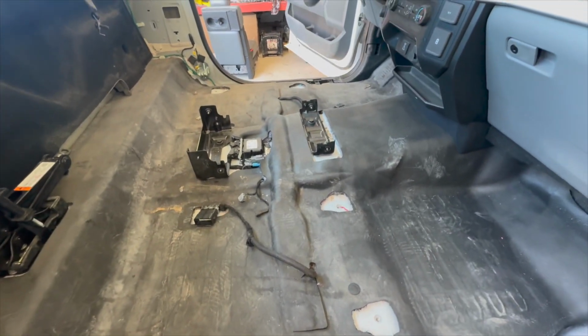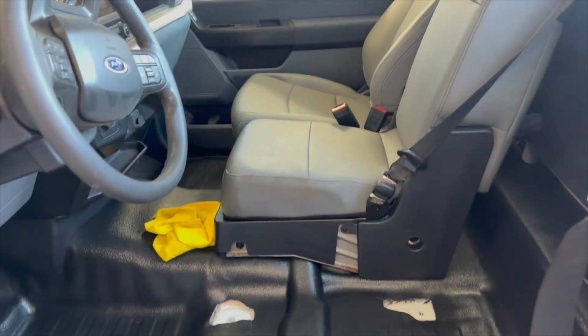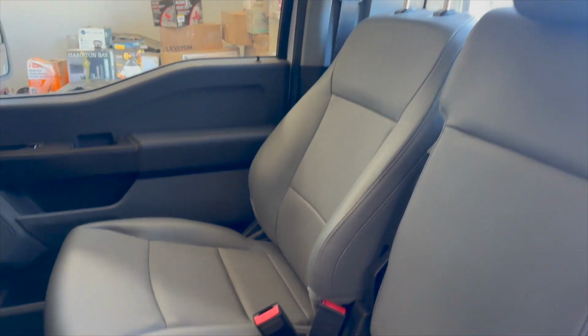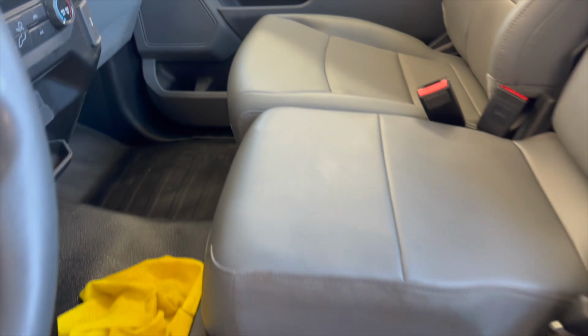because it's gonna be a lot easier when the seats are not here. One more seat left, and this truck inside is complete. I am washing the seats and they look brand new, not a spot on those things. The floor nice and shiny.